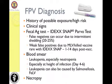What we should know about that fecal antigen test is that there can be false negatives and very, very occasionally false positives. So false negatives can occur up to about a quarter of the time, because the test detects antigen in the faeces. So parvovirus antigen in the faeces. You use the canine test that has now been validated for use in cats as well. So it gives good, accurate results in cats as well as dogs. But they don't always shed the virus. So if they're not shedding the virus, they may be infected, but that test reads negative.